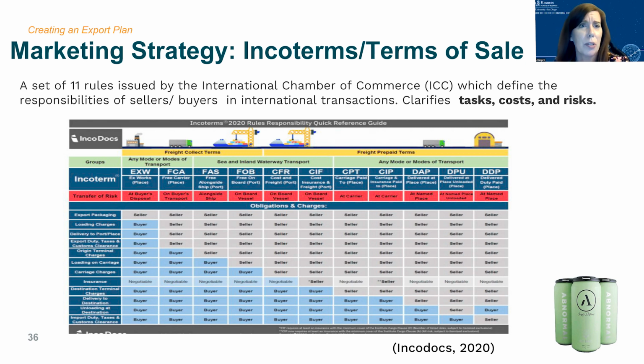Another critical aspect of your export plan are the terms of sale, or what we call the Incoterms. So these are a set of 11 different rules. They're issued by the International Chamber of Commerce, and they define what are the responsibilities of both the buyer, the importer, as well as the seller, the exporter. And they clarify who's responsible for what, who pays for what, and at what point does risk transfer from the exporter to the importer.